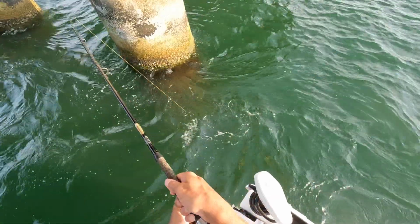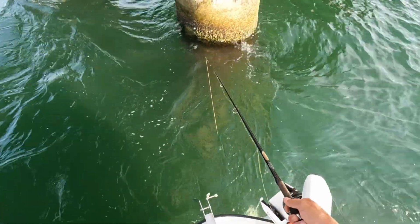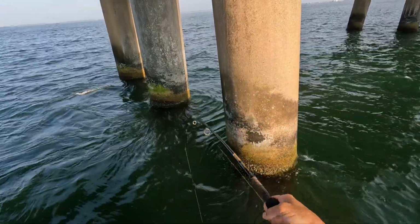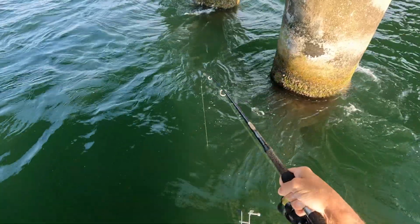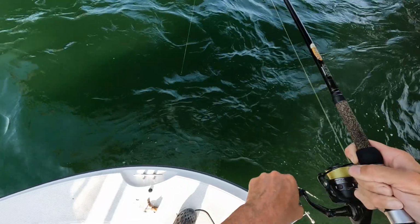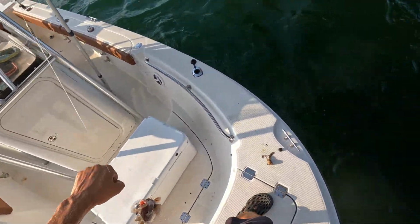Yeah, you'll see that it's not just Tog this trip. We actually hook up on some phenomenal sheepshead. Speaking of which, this might be one here. Something's up with this reel. I don't know, small Tog.